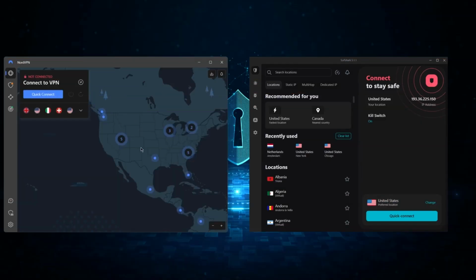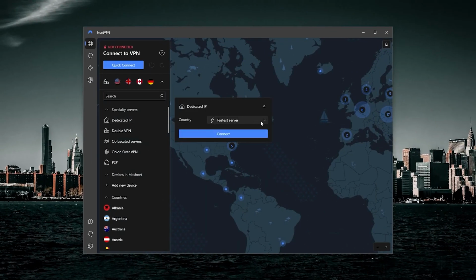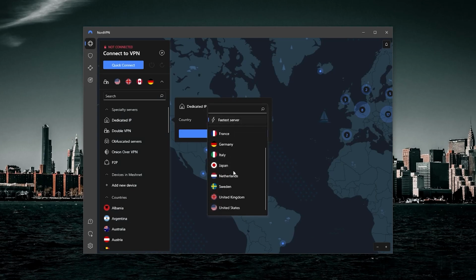Okay, now let's move on to what Nord and Surfshark have in common. So they both have specialty servers, like the double VPN, and static IP servers, which always give you the same IP address every time you return to the same server.